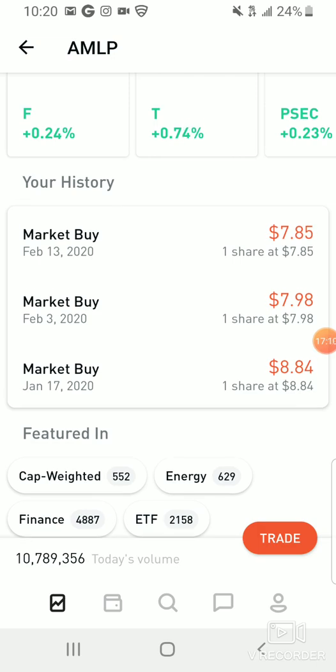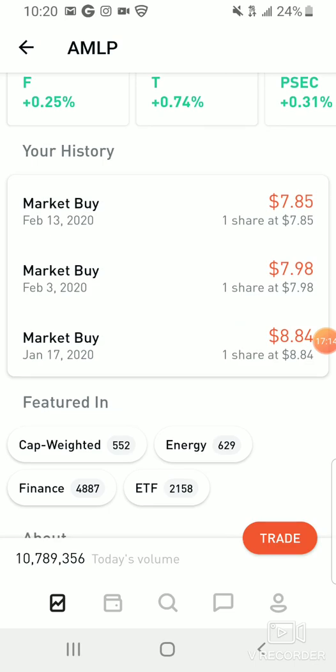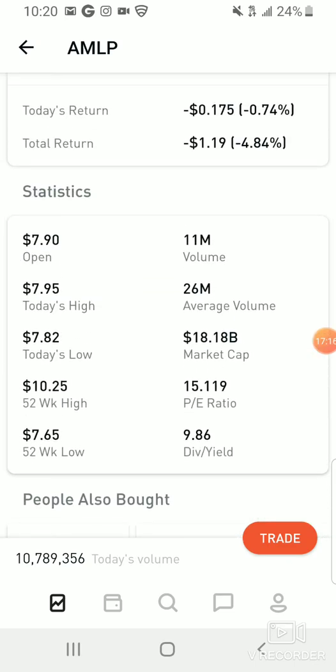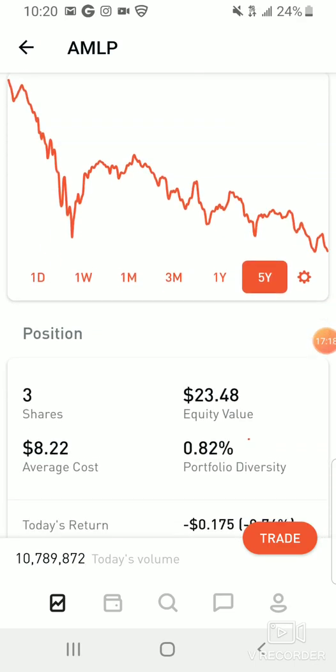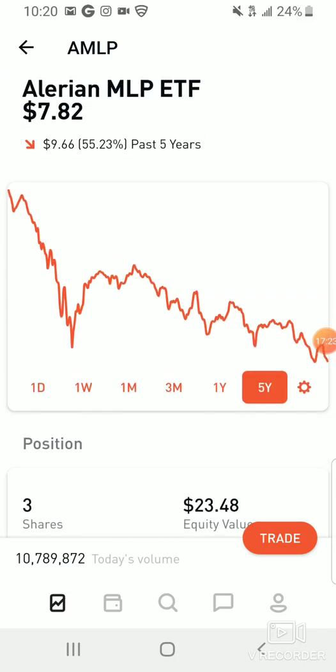It looks like I haven't gotten a dividend payment for them just yet because I just bought my first share back in January. So clearly, I didn't buy at the cutoff time to get the dividend payment, but I'm looking forward to when I do get it, and when I do receive it, I'll be sure to share it with you guys.